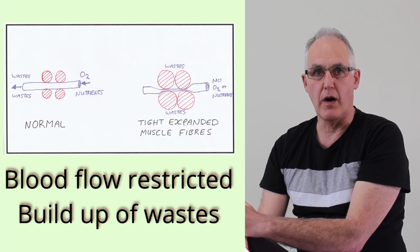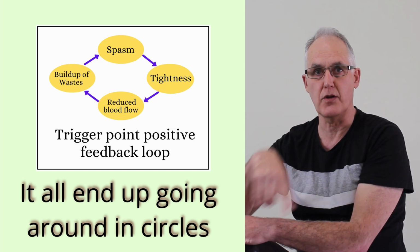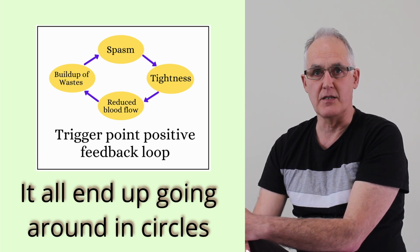Now that build-up of waste products becomes toxic, which stimulates more spasm, and the whole thing just keeps going around and round and round in circles. Now that's why trigger points will just sit there for years and years, slowly developing. Now you know what trigger points are, let's look at what they do.